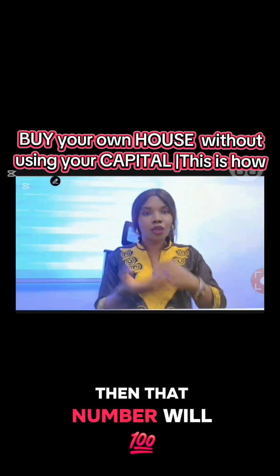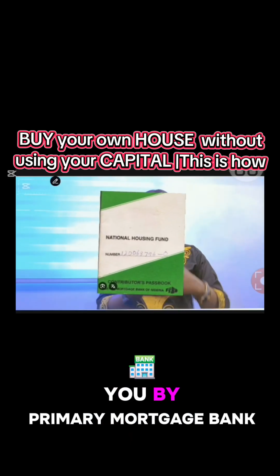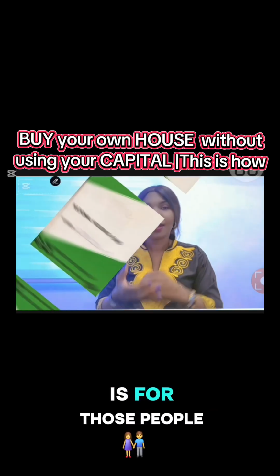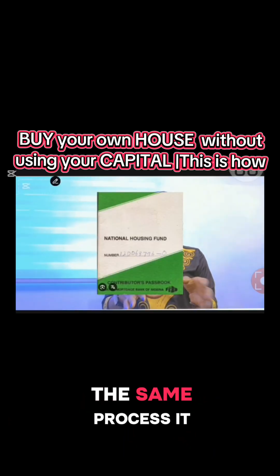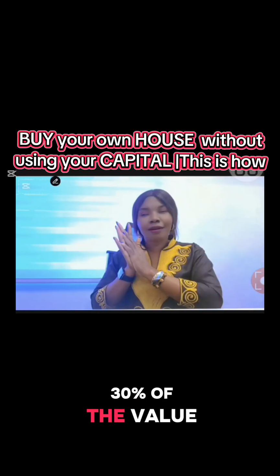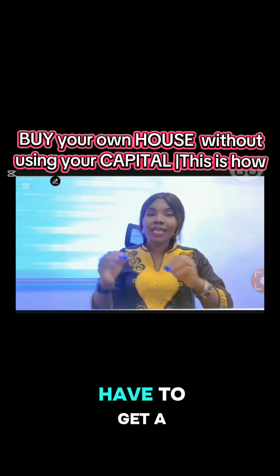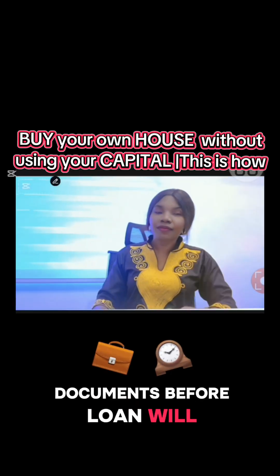So you have to do the processing and pay in arrears for 6 months. Then that number will be given to you, and a passbook will also be provided to you by the Primary Mortgage Bank that is processing the loan. It is the same process for those who are already contributors and those who are not. You have to have some money. You have to pay the equity of 30% of the value of the house you want to get. And remember, you also have to get a certified document before the loan will be given to you.